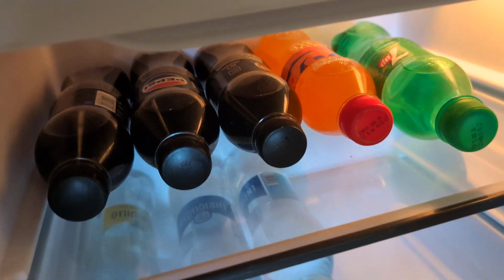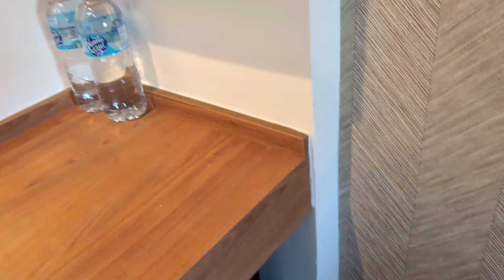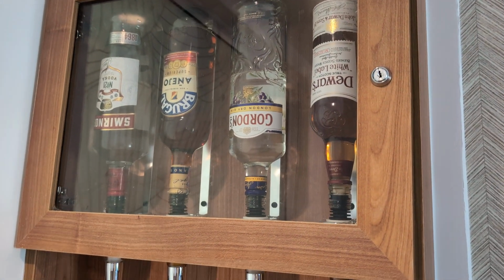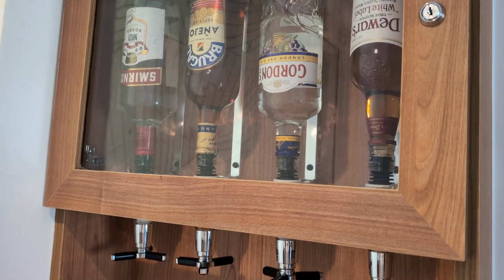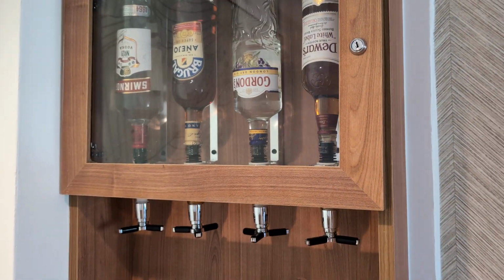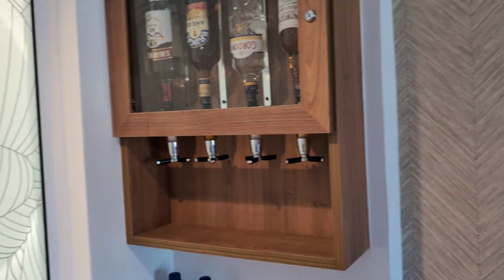Oh, we got some pop, some orange drink, some 7-Up, some water, some beer. And if you look up here, there is an actual dispenser of liquor in the room, which is nuts. You got your, but it's mostly cheapish alcohol. But hey, cheap alcohol is better than no alcohol, is what I would say.